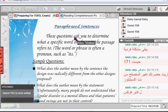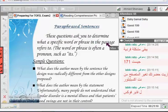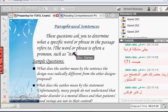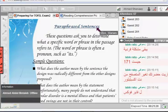Paraphrased sentences. The passage refers to a word or phrase, often a pronoun such as it. Here, it doesn't refer to a word, it refers to a sentence. As you can see from the title here, paraphrased sentences.